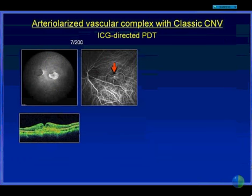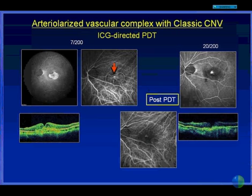We also do this ICG-directed PDT treatment for patients with standard choroidal new vessels that fail to respond to anti-VEGF therapy. Here is the patient that I showed previously whose CNV dramatically enlarged while on induction therapy. We directed the ICG to the center of the complex, and post-treatment, the entire complex closed down and the anatomy improved.